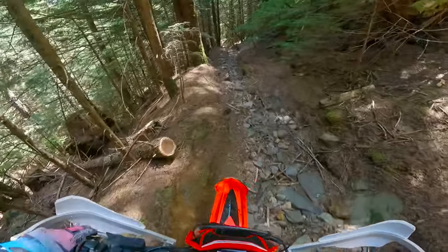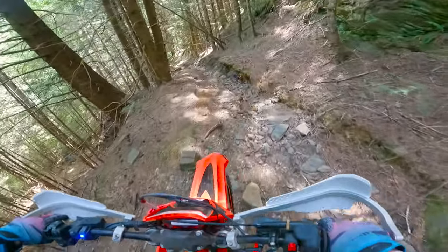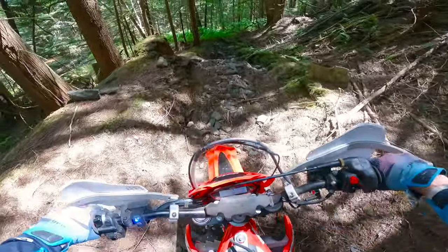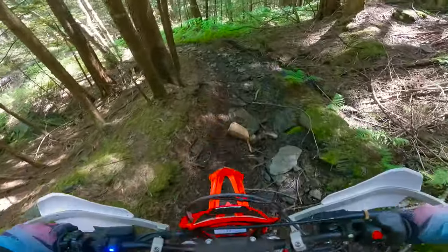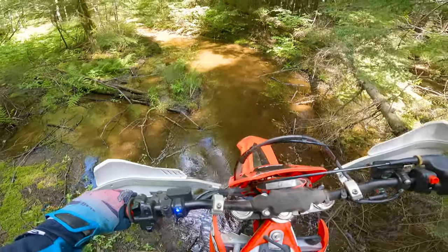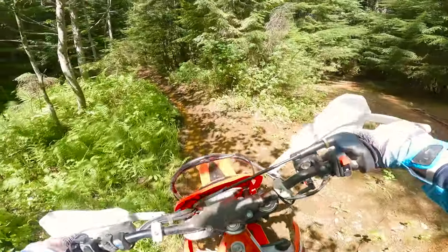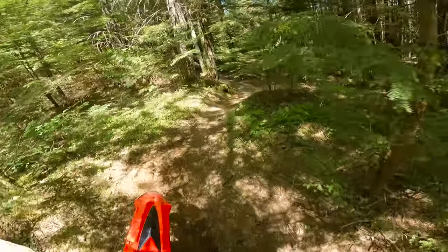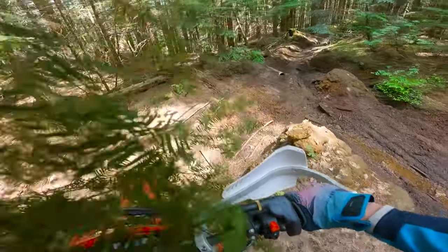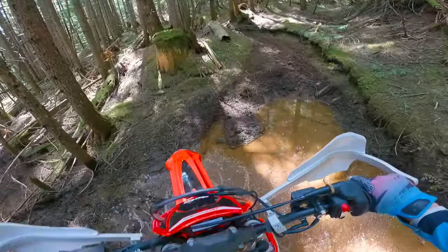Okay, so this is a double black diamond descent here. This is called Boulevarde. It is techie. Oh boy, how swampy is it? Let's go. Woo! Oh, it's swampy. Oh, it's swampy.